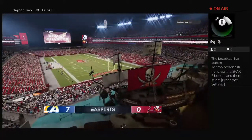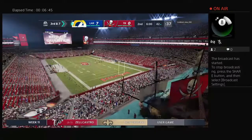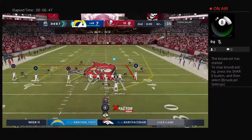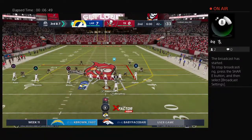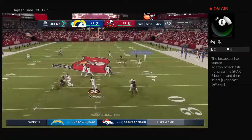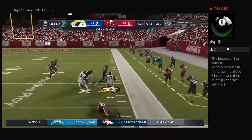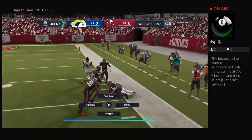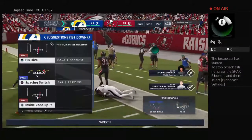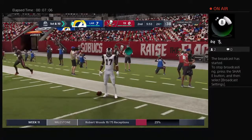After 7-0 on EA Sports. Rams 7, Buccaneers nothing. On 3rd and long, it's Kaepernick. They got a man. It's Woods. And he takes this just a few yards shy of the red zone before going out. A very nice pickup of 33 yards.